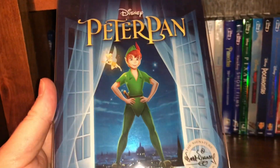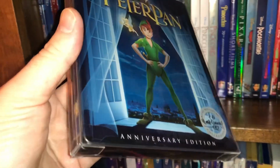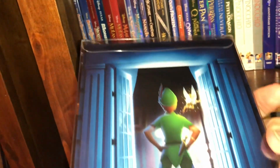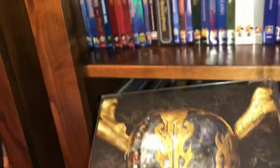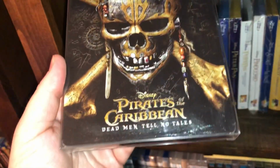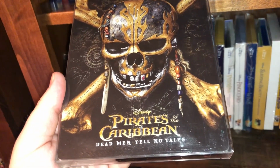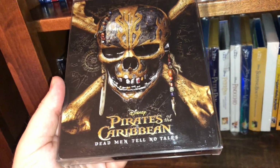Here's Peter Pan. This is the Signature Collection, and this is the Anniversary Edition. Good old Peter the Pan. Another series I really love. I have to get all of these steelbooks at some point. This is the only steelbook I have for this movie, Pirates of the Caribbean. And this is Dead Men Tell No Tales.